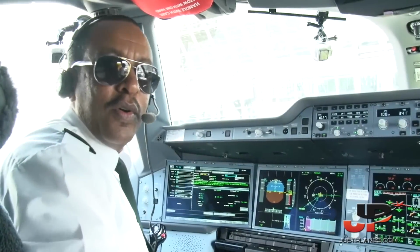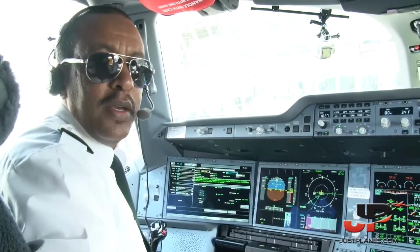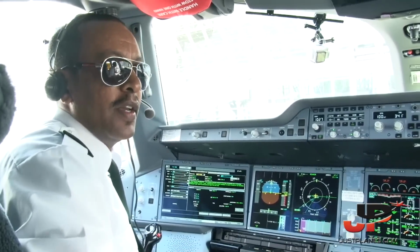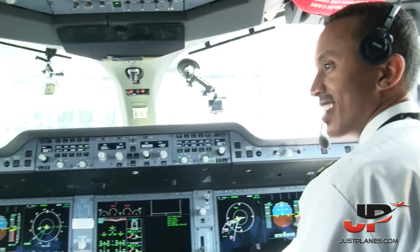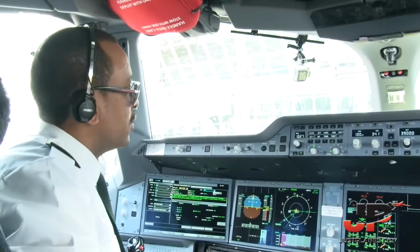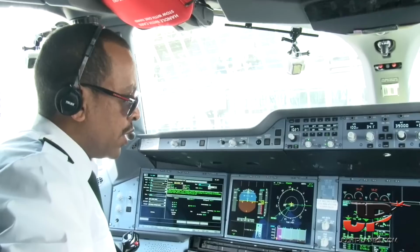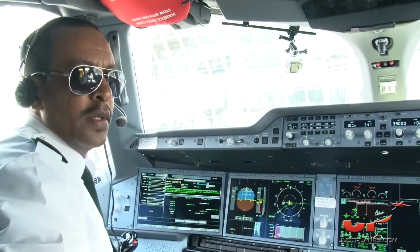So welcome on board Ethiopian Airlines flight 602 to Dubai. We are in the cockpit now, Airbus 350. First officer Ayob is with me. We are about to finish all our preparation and start the briefing and get ready to go. Passengers are already boarding. We have already completed refueling, so everything seems good.